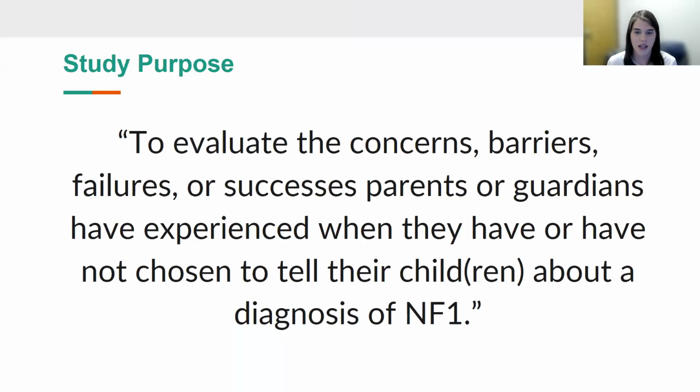So the purpose of our study was to evaluate the concerns, barriers, failures, or successes parents or guardians have experienced when they have or have not chosen to tell their child or children about a diagnosis of NF1.